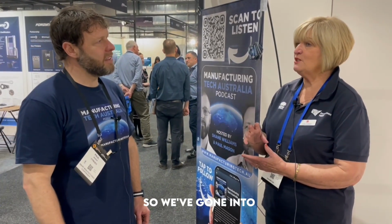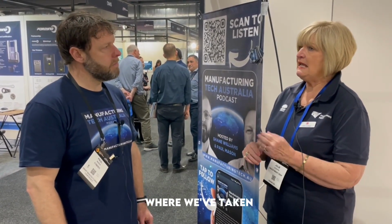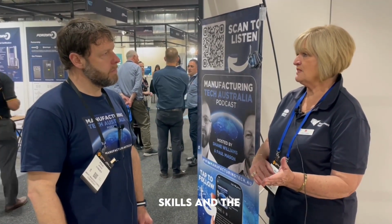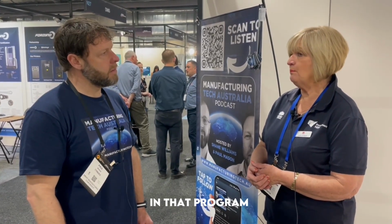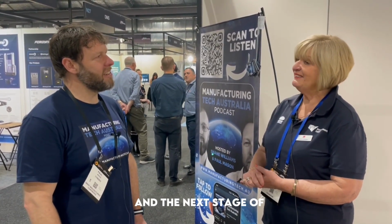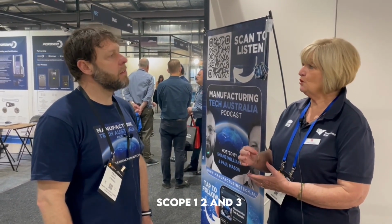We've evolved, so we've gone into a second program called Pathways to Manufacturing, where we've taken the information that we had on the driving digital skills and the micro-credentials that we were using in that program, and we've contextualised it to a school environment, and we call it Pathways to Manufacturing. Fantastic. And the next stage of our program is that we will concentrate on net zero, and that will be the requirements for companies to meet scope 1, 2 and 3.